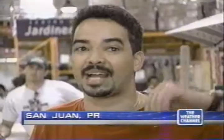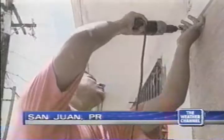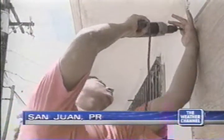That way, just for the safety of our whole family. It's not like the other years, so it's going to be tough, I guess. Preparations are underway in Puerto Rico as Hurricane George closes in. Food supplies and building materials are in demand as residents prepare for the storm.